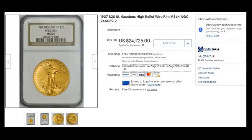If you're looking to add a piece that will enhance in value over time, again, this was a coin in this grade that was available for around $8,000 to $10,000 15 years ago, and now we're looking at a coin that is over $20,000. The coin market is a funny thing these days.